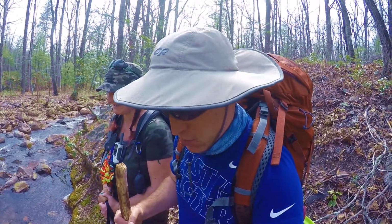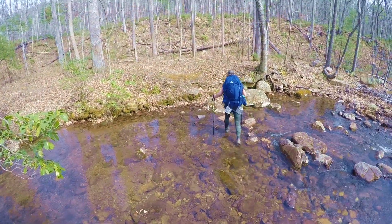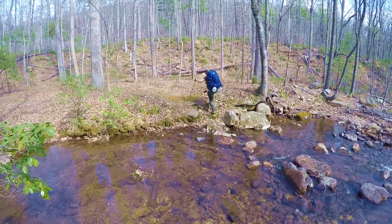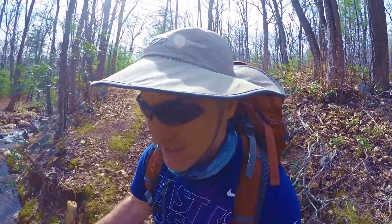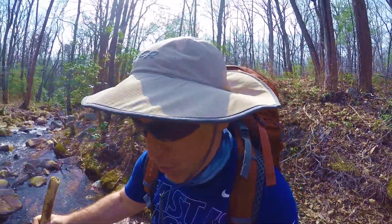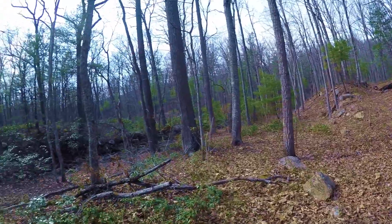River crossing number 1. Here we go. All right, Bone Crusher, you're up. How does it feel? Felt amazing! All right, my turn. Oh, oh, oh! How did it feel? It felt good and kind of bad too at the same time.